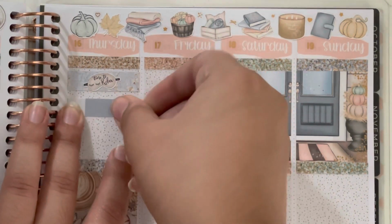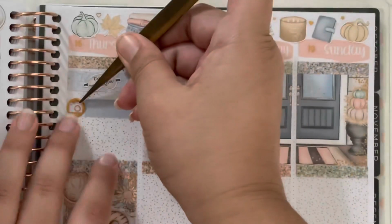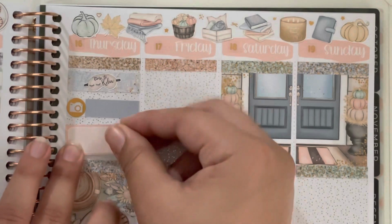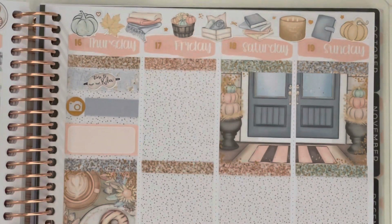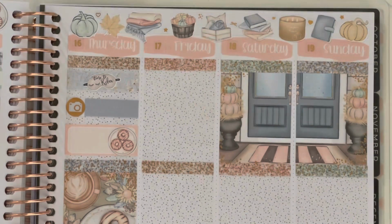And then for breakfast, I had a cinnamon roll this day, which is not a common occurrence, but we had some in the refrigerator, so I warmed one up and I had it, and I just used a piece of the deco, which is actually donuts, but I thought it worked, so I used that to mark my breakfast, which I didn't plan on marking that big, but just with spacing, that's how it worked out.